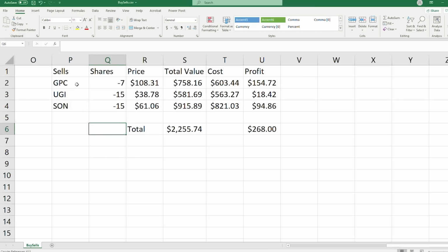I sold out of 3 positions, totaling $2,255.74. This was $268 in profit, which is an 11.8% return on investment. This is a continuation of the selling I mentioned in my last monthly update. I was just waiting till these stocks hit the long-term capital gains mark. I sold GPC, UGI, and SON. I explained in the last update why I was selling off some of my positions, and the same logic applies here. Go and watch that section if you want more explanation.